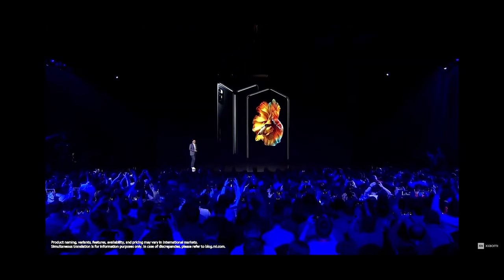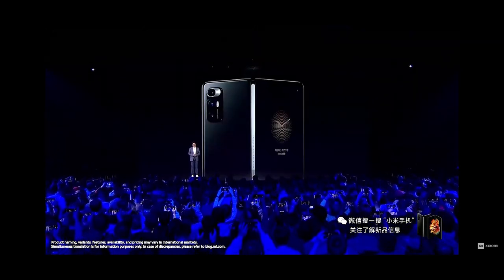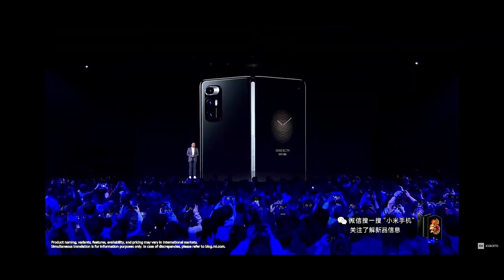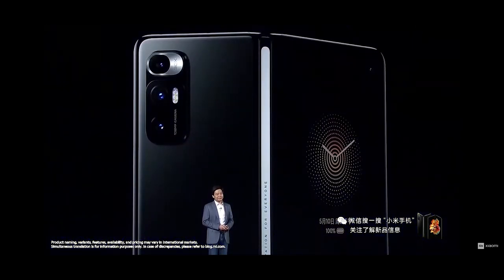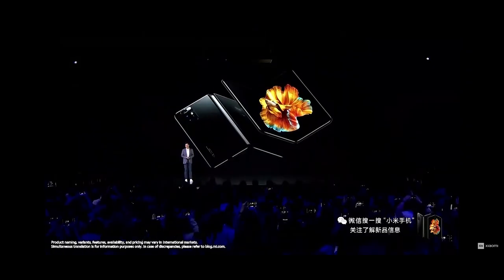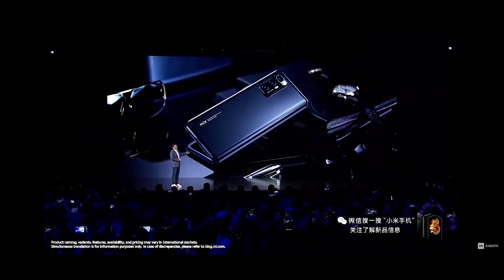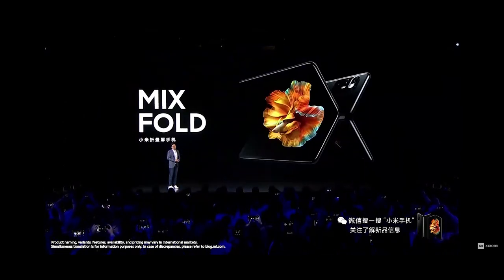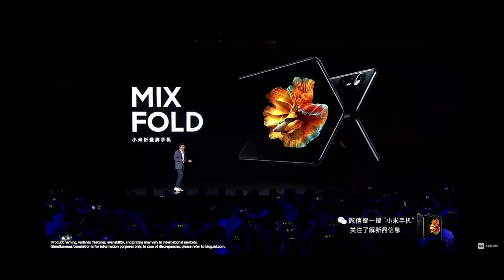And the grip in one hand is also great. Beautiful, isn't it? When you unfold this large display, it is stunning. At the back, there is also a rare display. And it also boasts the flagship camera system. And we have all these fine processes. This is a picture of the actual device. Very beautiful. So this is the Mi Mix Fold.